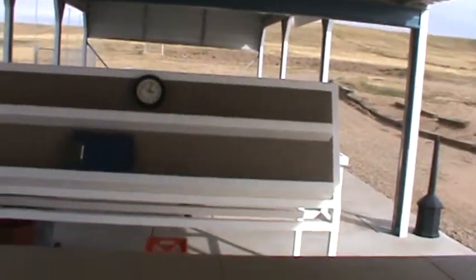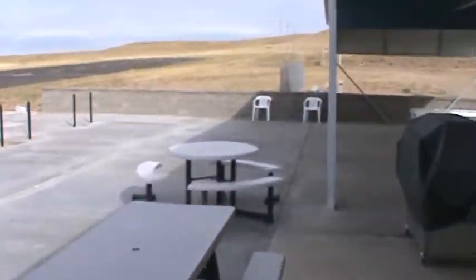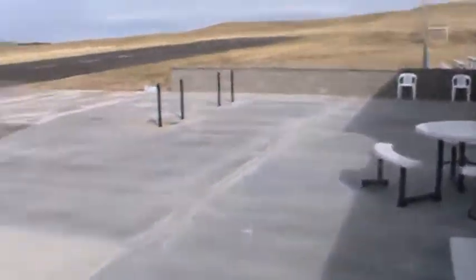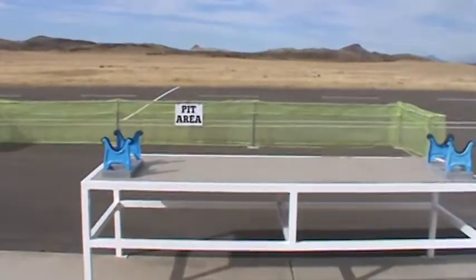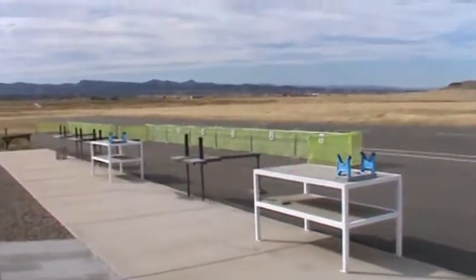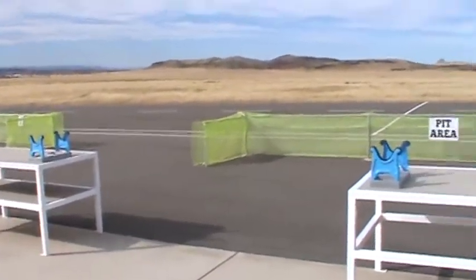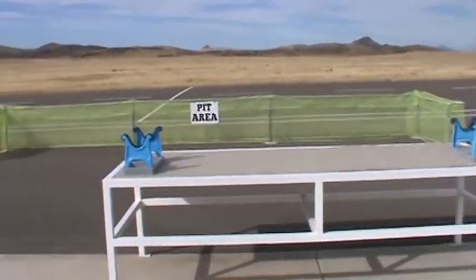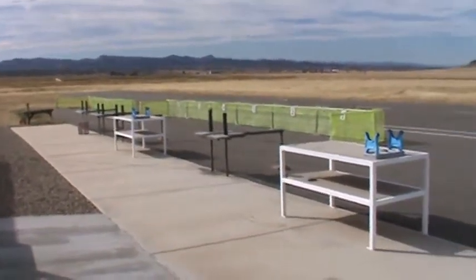Let's see if I can trip the switch here. And solar panels are currently putting out 14 volts. That ought to be plenty. A couple of picnic tables just for comfort. And then a prep area just prior to the pit. We have some more tables with plane racks so that you can service your plane, get your batteries plugged in, whatnot, and do it all in a safe manner at a convenient height, which is important for some of us.